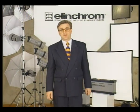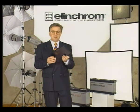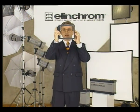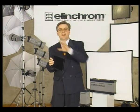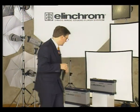For our next sequence, we're going to use a third head, and this will be fitted with a honeycomb. Here's a honeycomb. It's a series of small holes, and if I hold it straight to the camera, you can see that the light going forwards carries on going forwards. But if I turn it slightly, the light's blocked. So what this does, it takes the light from the center of our reflector and leaves us with a pool of light without it spreading too wide.